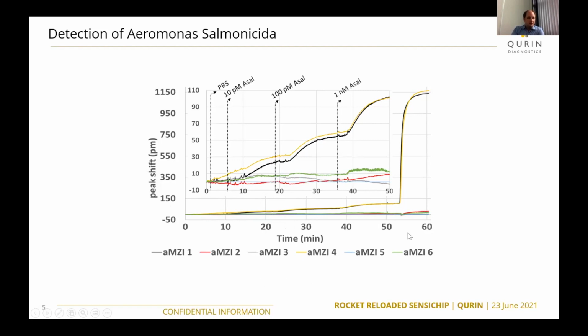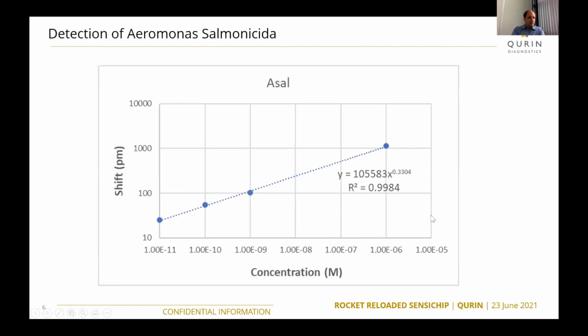And we can see here really well-defined steps in the sensor signal as a response to the different concentrations in the range of 10 picomolar to 1 micromolar, which is really a huge concentration range. And at 1 micromolar, we experience that the sensor shows saturation. But of course, for real applications, we are much more interested in the low range. When we process this data, we see here a preliminary calibration curve.